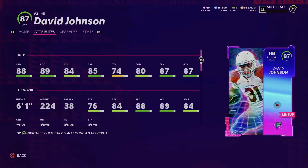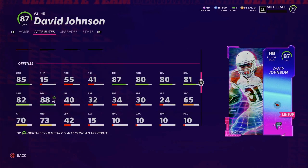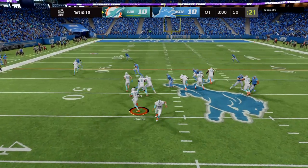What's up, guys? Welcome back, and today we've got Flashback David Johnson coming in with 88 speed, 89 acceleration, and an amazing 87 truck, 87 break tackle, and 87 juke. Now I have him up to an 88 juke because of a little boost I got, but even without that, I'm sure he'll do just fine. Also an 82 spin, and of course 6'1".